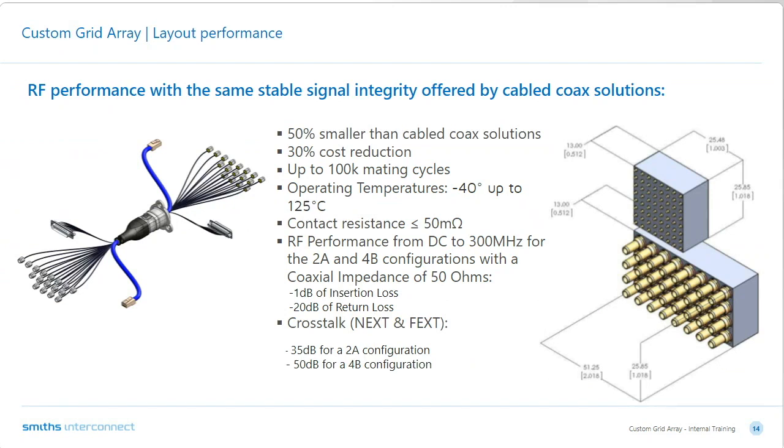Some of the benefits of choosing grid array over traditional coax solutions can be seen here. We can offer up to 50% reduction in size from coax solutions and up to 30% cost reduction from coaxial solutions, depending on performance requirements. These 2 benefits can be visually seen on the right with a grid array solution compared to a coaxial solution using our own products. Using different contact technologies, we can achieve high cycle life and extreme operating temperatures with stable DC, digital, and analog performance. On the left is an example of our customer test kits to showcase our capabilities in this regard.